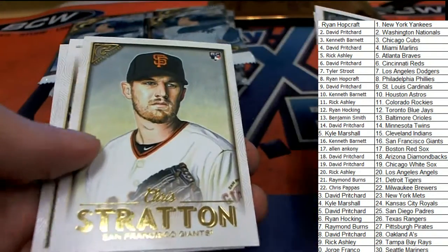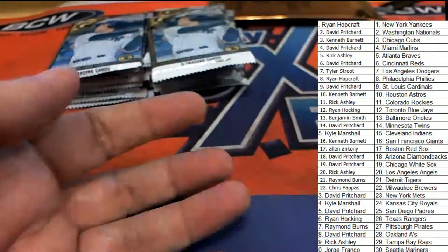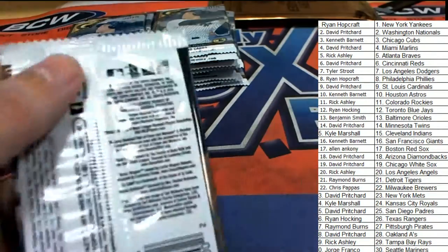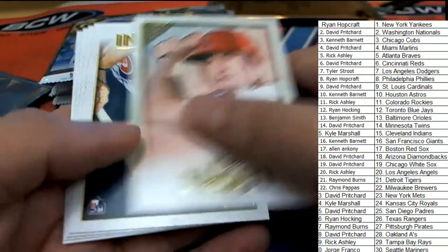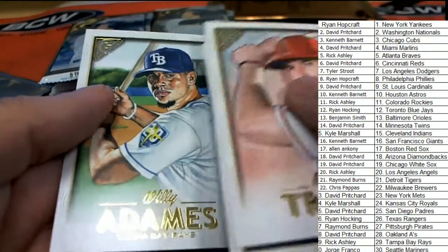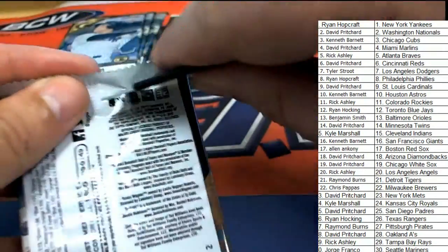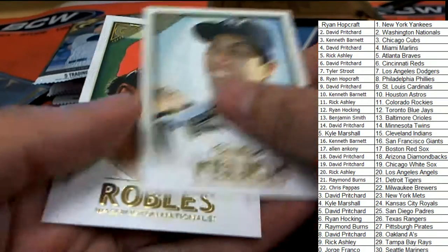Wow. Look at how nice these look, eh? This was really good to be in two for $4.99. Get some really nice looking cards coming out, and then two autographs, and we got some artist hit possibilities.